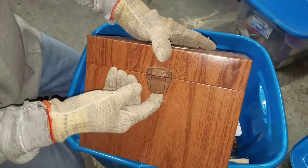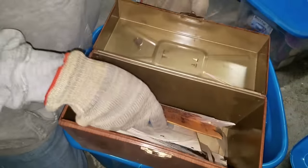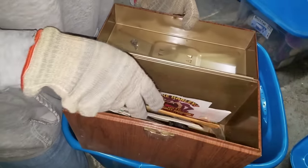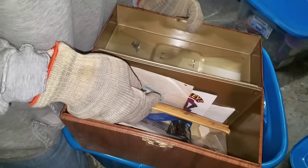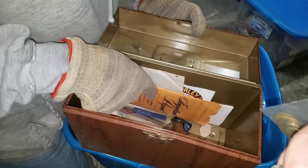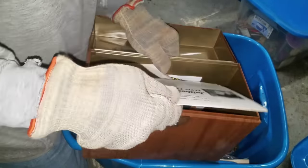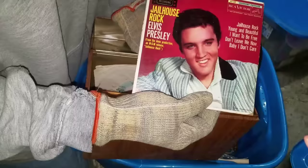We got something here. How's that? Oh, there we go. Inside here, we have records. Dave Parsons. We've got... What's this, baby? Coins. Okay. These look like... Can you open those and see what those are? Just right there. I don't think they're much of anything, but... Oh! Here's Elvis's Jailhouse Rock single.